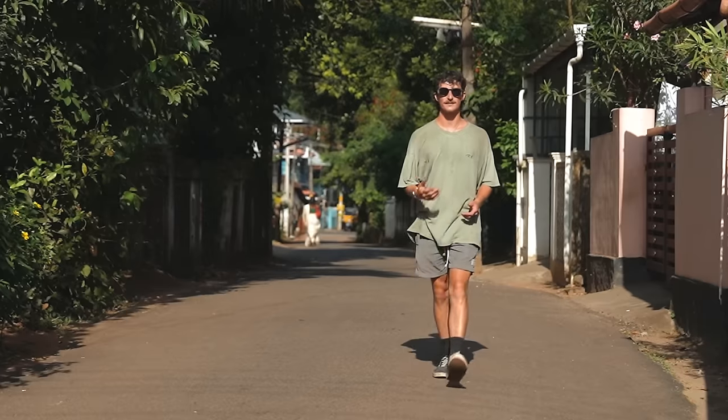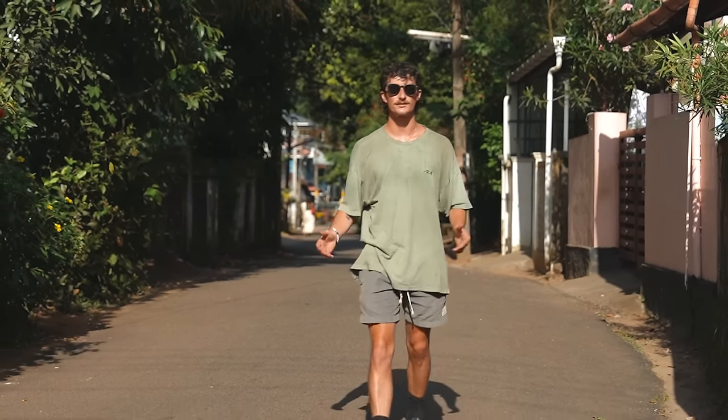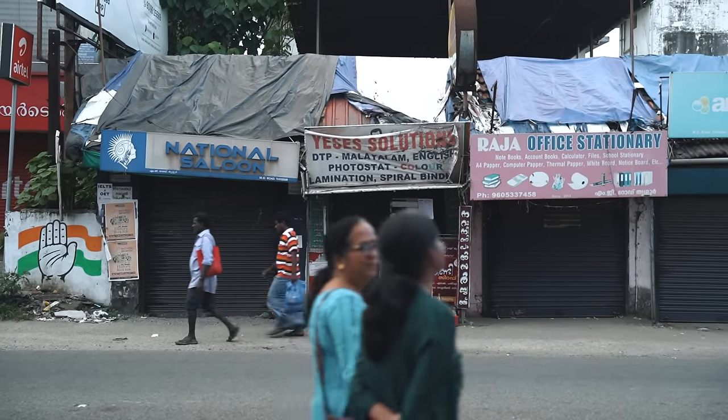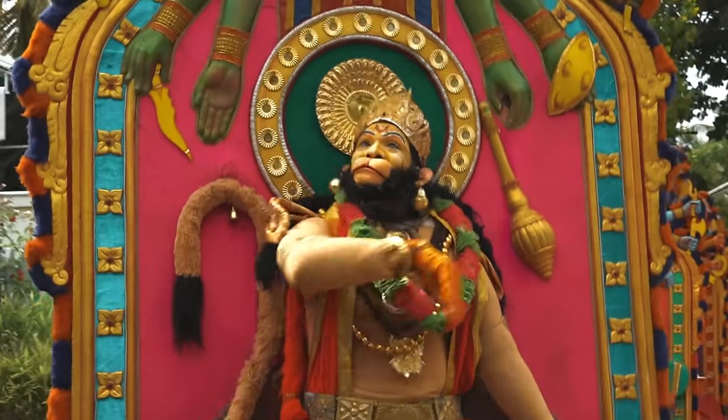Kerala's largest festival is now underway. Onam is a Hindu tradition that is celebrated by all religions. The shops close and the people gather in the streets to witness a variety of vibrant performances and unique traditions.